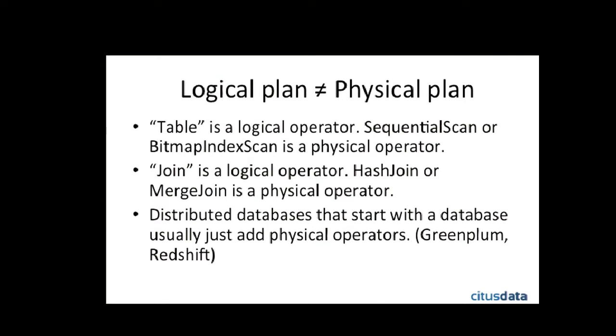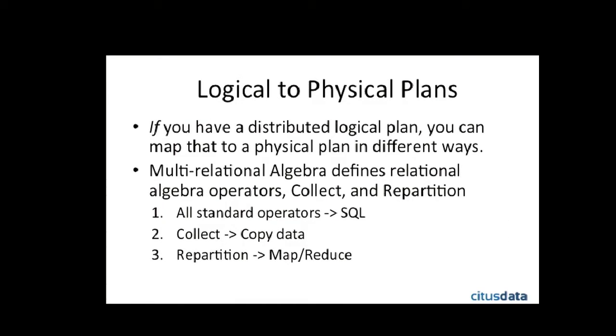In practice, most systems don't make this differentiation and extend on the primitives that come with the underlying system. For example, Greenplum and Redshift start with physical operators, and they retrofit or extend physical operators for local or distributed execution. If you have a logical plan, and in this case we do because we went at it from a, okay, how do we scale this out, and let's formalize this and then execute this way, you now need to map that logical plan into a physical one in order to execute it.